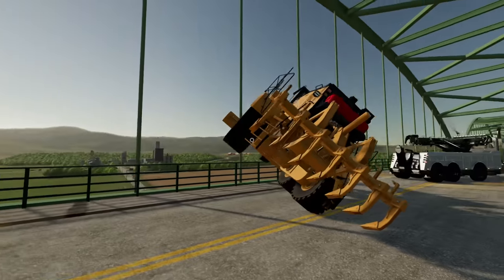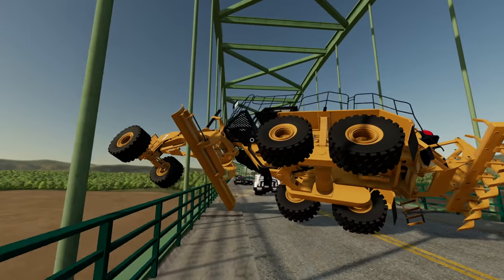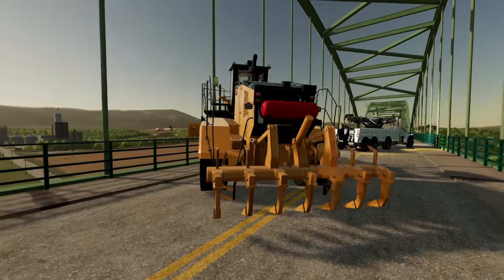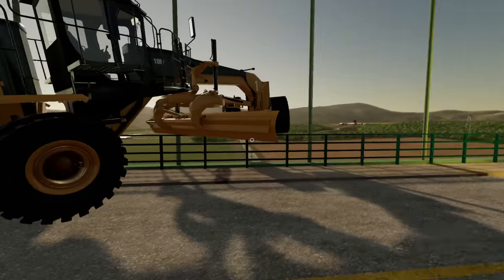But I'm looking at it, and we actually might be able to pull this thing right back like this. Yeah, we just might. Okay, let's go with this one first then. All right, whoa, hold on here. All right, so we got it attached and we gave it a little tug and it tipped it over on its wheels here. That might actually end up being a problem.